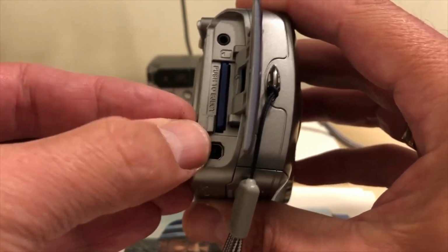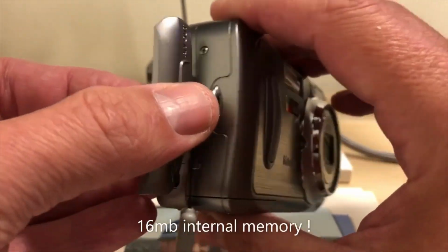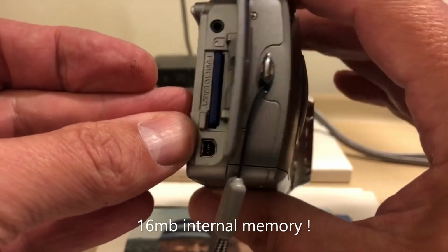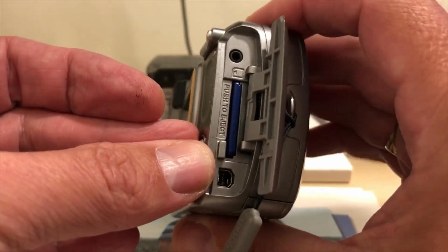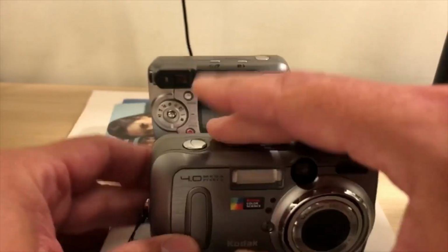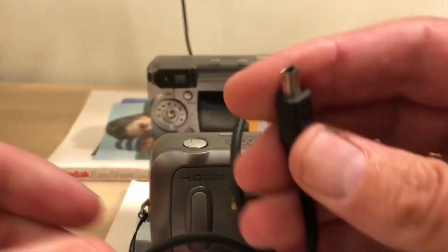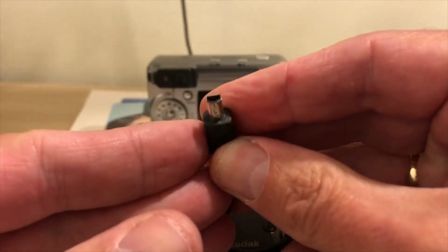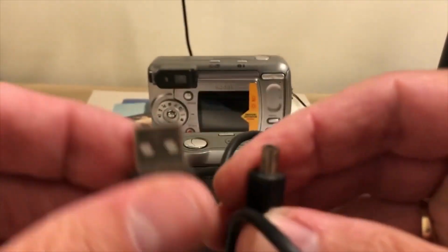Now this is important to have the cable if you're ever using the internal memory. There is a small internal memory for pictures in this camera, so if you've lost your cable, then you will not get those pictures off very easily. I was able to use the cable because I'm quite lucky. I've got one set of wires still. So this is what the cable looks like. And that's the plug end. Okay, so that's a standard USB there.